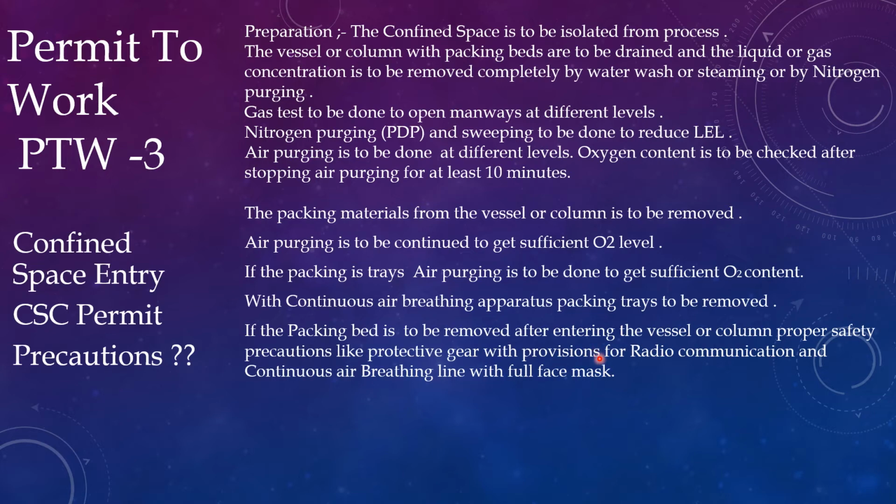If the packing bed is to be removed after going inside, like a mercury removal column, which is a highly dangerous column at the highest level of risk, nitrogen purging will be continuously going inside the bed. A specially trained person going inside the mercury removal column will wear special safety gear and a hood with a continuous breathing line, full mask, and additional provision for radio communication. Nitrogen purging will continuously go inside the vessel to avoid toxic, mercury-contaminated vapor affecting the maintenance person.